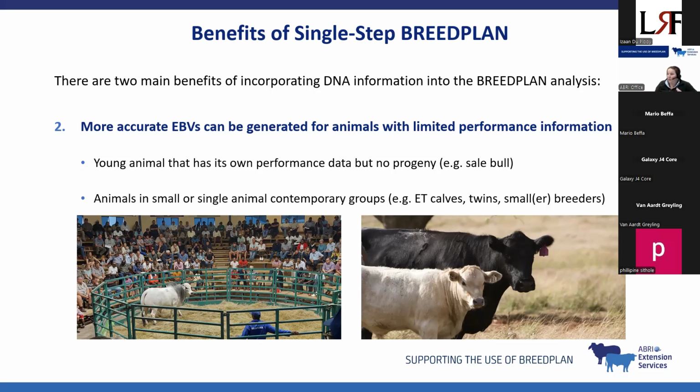But it also applies to all producers, no matter what size herd you have, with things like ET calves, because typically producers only have a small number of animals involved in their ET programs, and also twins. Most people get some twins, but not a lot each year, and they are not compared to singles. So they are animals that often end up in small contemporary groups or contemporary groups by themselves. In those cases, these animals are going to be helped by the fact that we can get DNA information, because we wouldn't necessarily be able to get them in good sized contemporary groups to get a lot of information from their performance information to inform their BreedPlan EBVs.